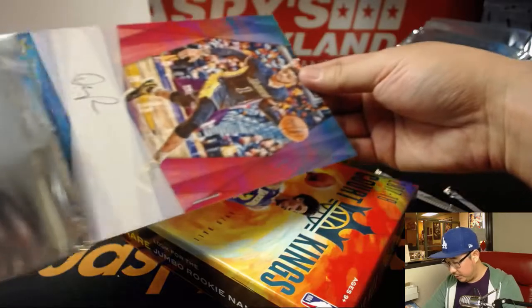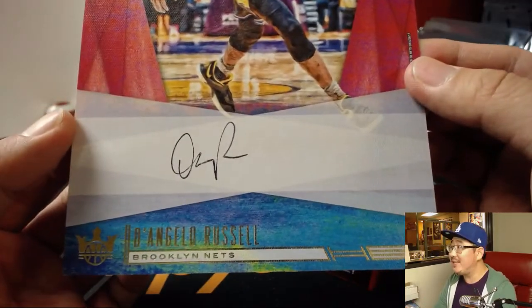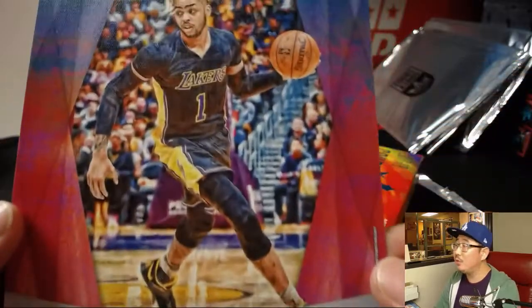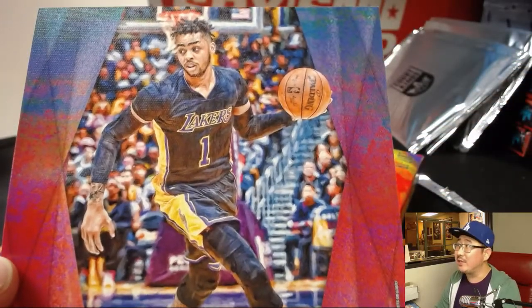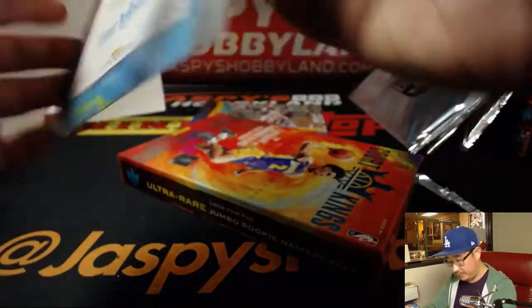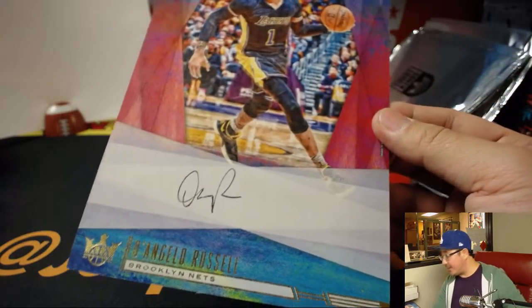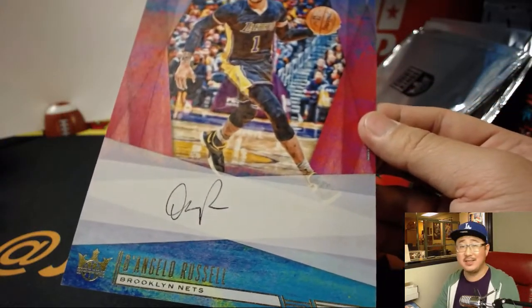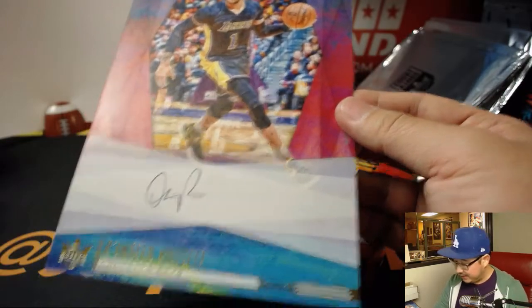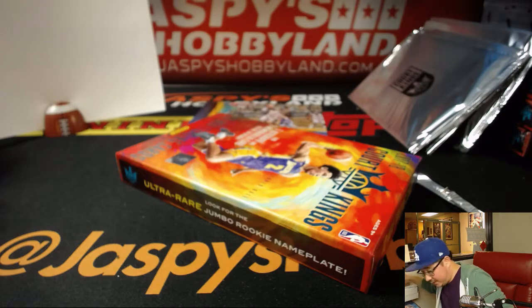Some of these are autographed. Let's see if we find any one of those. We do. Wow. D'Angelo Russell. Brooklyn Nets edition of D'Lo. Still in his Lakers gear there. Wow, nice. Doesn't seem to be numbered. But a nice one for the Brooklyn Nets. That goes to the Atlantic. That goes to Dennis. Nice, Dennis. I'll leave this right here. Set that aside over here.